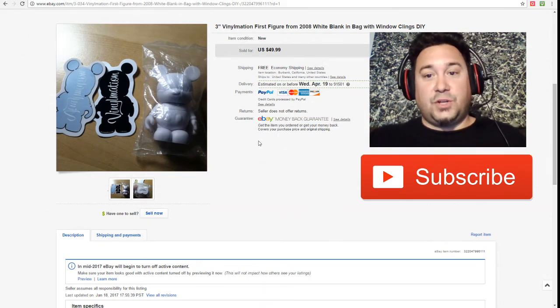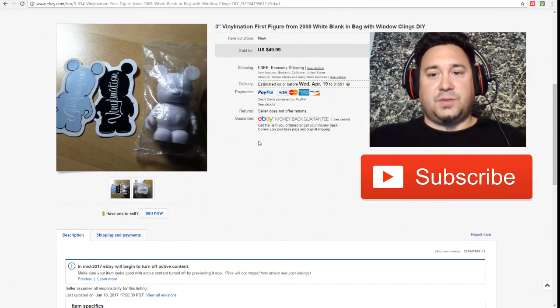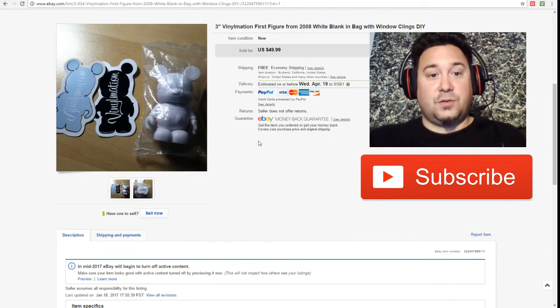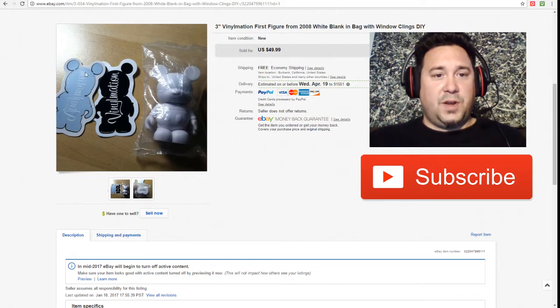And this was the original one. It wasn't given away, it was sold in Walt Disney World in November 2008, Studio of the Masters. There are not really too many of these in existence, and I've sold these before for like $100. These ones actually come with the window clings, little things that you can stick on a window, that came with the release of this in 2008.